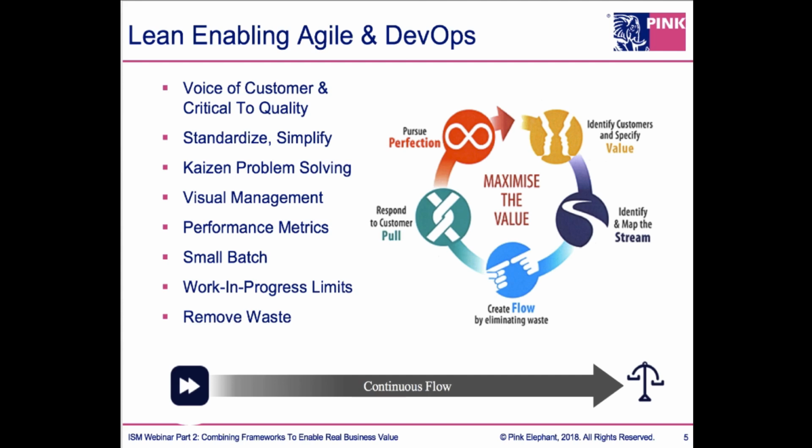Small batch, work in progress limits. This is an interesting one. As we look at a Kanban example in a few minutes, I'll be talking a lot about how studies show that too much work in progress actually limits or constrains flow. And the principle, again, we talked about this earlier, if you overburden any given step, that step will actually begin to degrade in speed. So how do we actually create more velocity through limiting what can be worked on at any given time is a primary Lean premise.